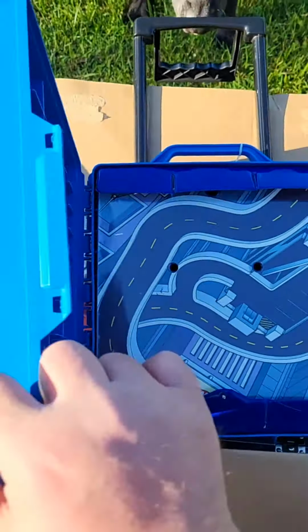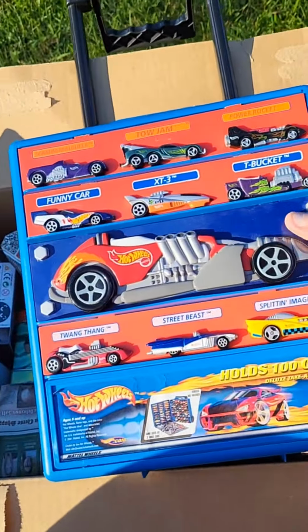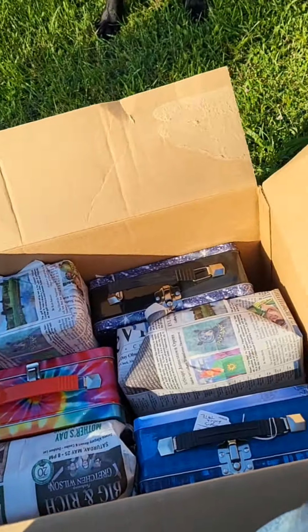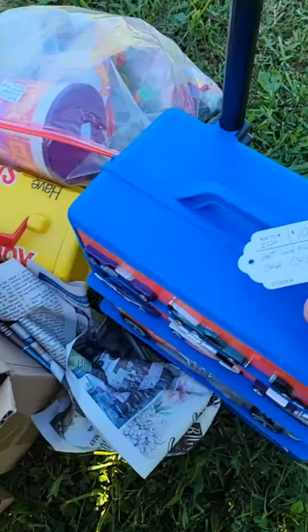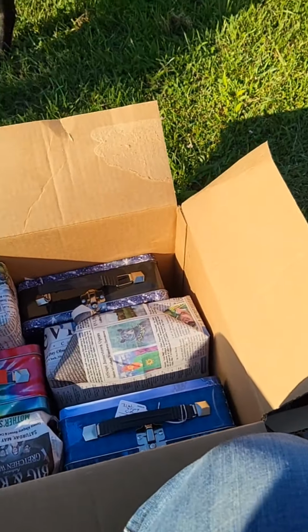I can Google it, or maybe if somebody's watching, they can give me a little heads up. Because like I said, I have Hot Wheels, but there's some serious Hot Wheels collectors out there. And I only paid $10 for it. Actually, I ended up paying $4 for it. Look at that. They wanted 10, charged me $4.